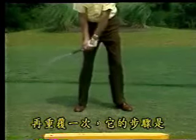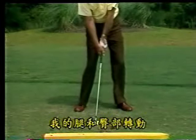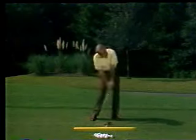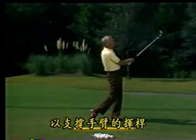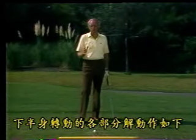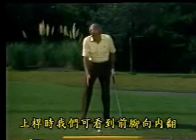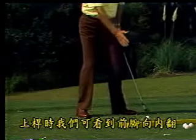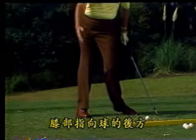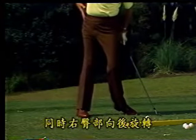Again, it will look like so. My feet, legs, and hips turn to support the swinging of the club and my arms. And a little more definition about how the parts of the body move to pivot. We would see on the backswing that the lead foot would roll inward, the heel coming upward, as the knee points to the right of the ball and backwards, while the right hip is turning out of the way.